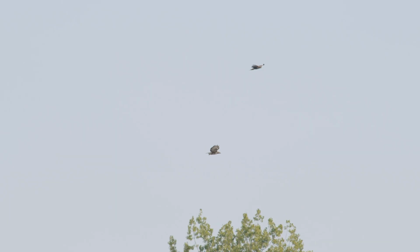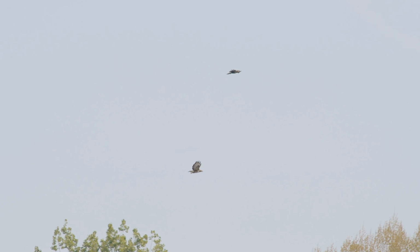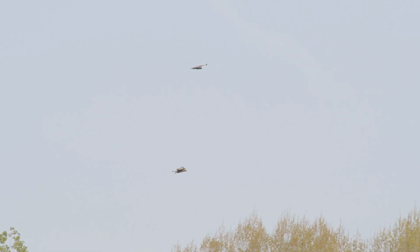Four buzzards in the sky simultaneously. 4 together. Maybe parents with their offspring trying to teach them how to fly. I don't know. Usually you don't see 4 together. Amazing.